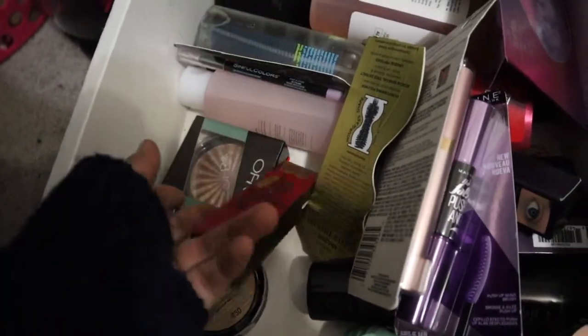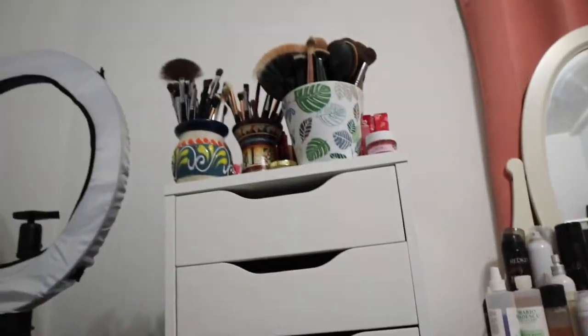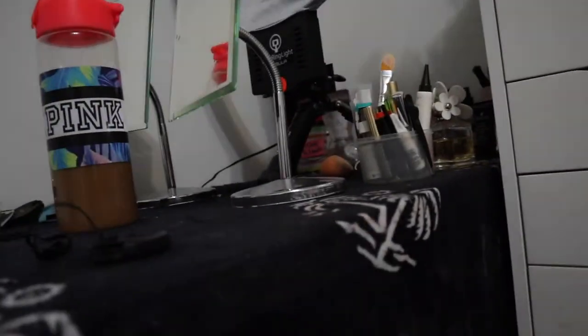We have Ulta. We have Maybelline. We have another Too Faced. And that is it for this drawer. I'm kind of sort of organizing everything as it's going on. This is my vanity. It is messy. Yes, I know it really is. Then I have miscellaneous down here. So if you guys want another little mini tour, let me know in the comments down below.